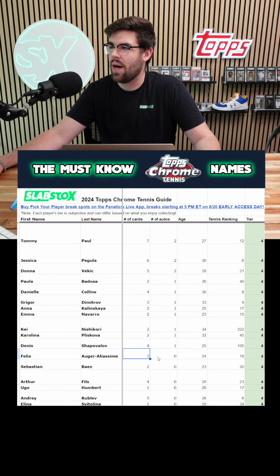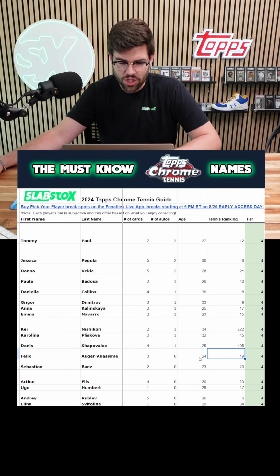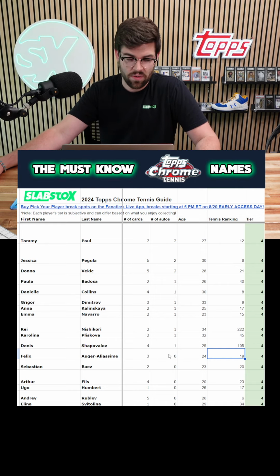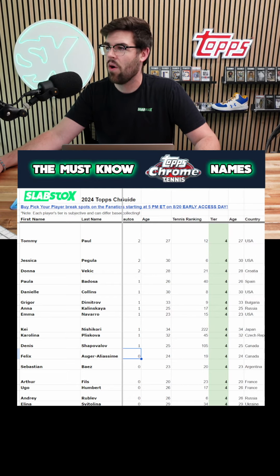Felix Auger-Aliassime is a Canadian tennis player who is 24 years old. He used to be in the top 20 early in his career and is back into it now. He's 19 overall. He actually is playing at this exact second at the Cincinnati Open. He just beat Casper Ruud in set 1, which is a really nice start to his match, as Casper Ruud is ranked 7 in the world right now.